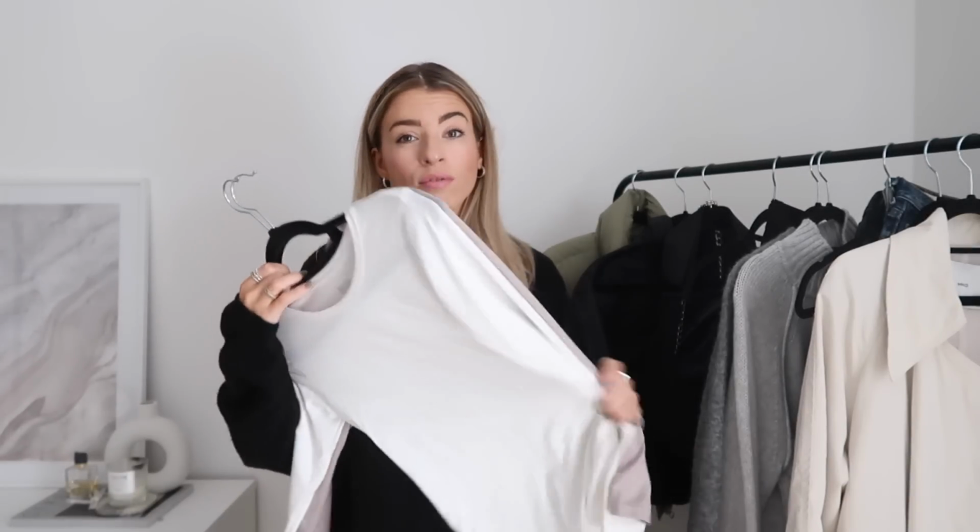But honestly, if you're looking for nice long sleeve tops that aren't going to break the bank, that are good quality, Uniqlo are the go-tos. I think these were £14 each or around that, which I personally think is really good because the quality of Uniqlo stuff is really, really good. So you know you're going to get your worth out of it, your wear, you know what I mean. But yeah, I love them. I couldn't rave about them more.